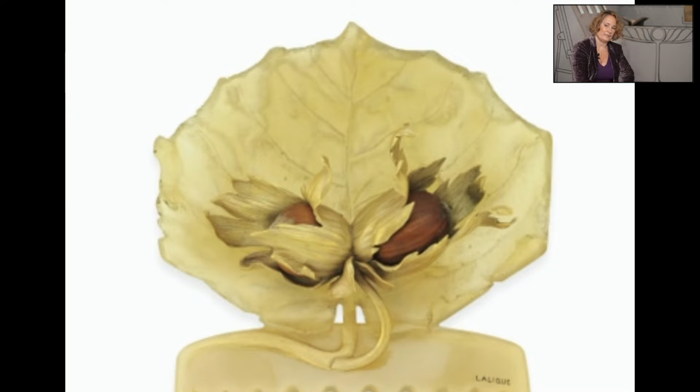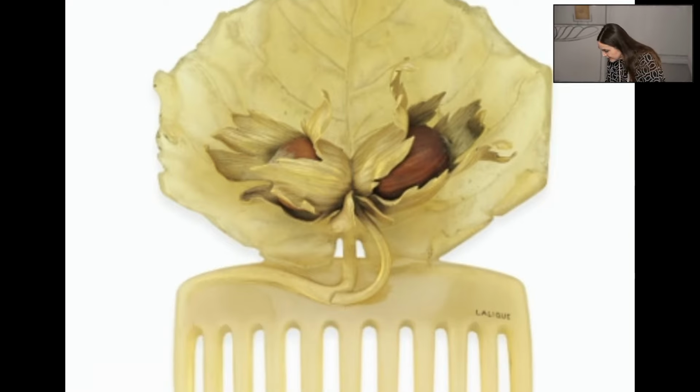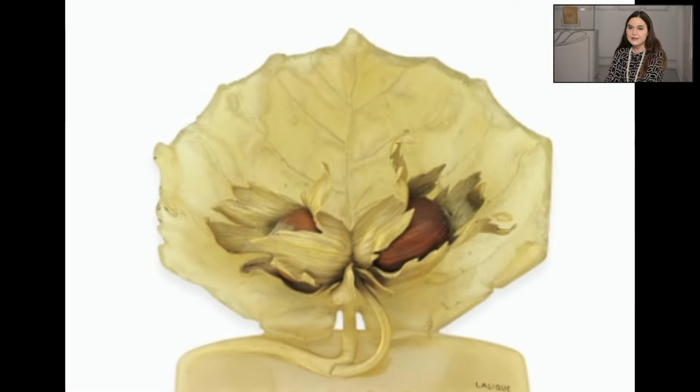So those are hazelnuts. You almost feel like you could pick them and roast them and eat them, but it's all made with horn and gold. There's horn and gold involved here. Yeah, and that leaf is a leaf that fell off a tree, that's crackled, that's folded, that's drying out. All of that, he renders in a piece of jewelry for the hair. It's a comb for the hair.